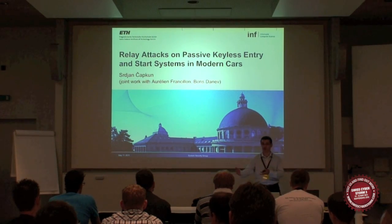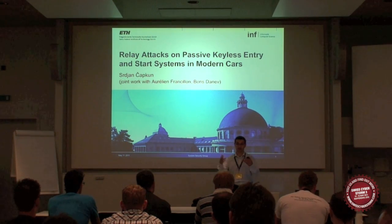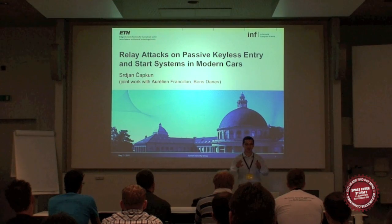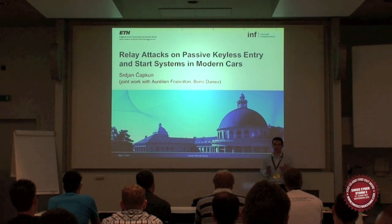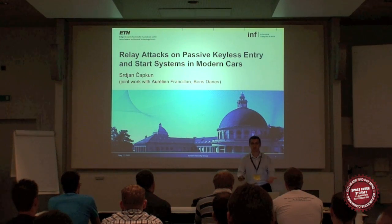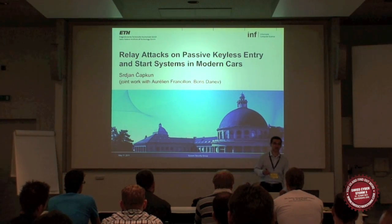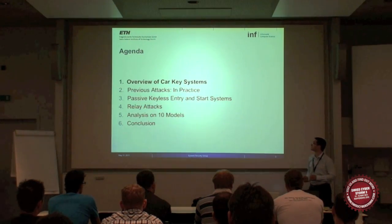Also, if you enter the car, your car will somehow detect that you're in the car, which means it will simply light up a little button, and you will be able to press it and start the car. So it's very convenient. It's all about convenience, and it's currently being deployed by all major car manufacturers. Some of the car manufacturers have it deployed in the next generations as a default. You're no longer going to be able to buy a car with a different kind of key. So this is a type of car key which is going to be pervasively used all around. It already is used quite extensively.